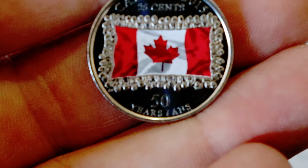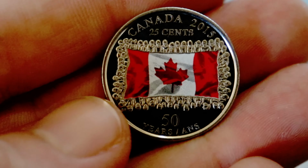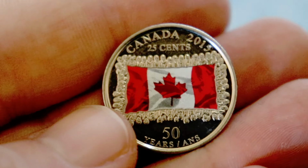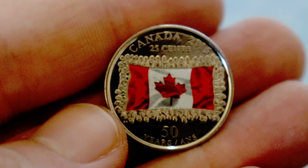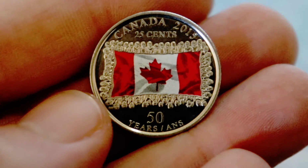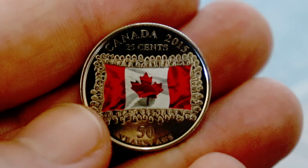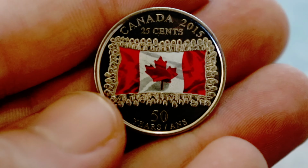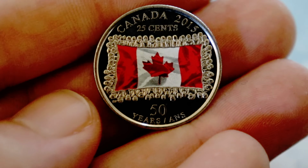Well, the finds just keep coming in. We just found this right here, the 2015 Canada flag, 50 years. And this right here is also a key date. It's sitting around 6 million minted with the color enameling on it, and this is in really good shape. So this is another great find right here. Anything under 10 million minted for Canadian coins, I would consider as pretty much a key date. So this right here, if you find one of them, hold on to it.